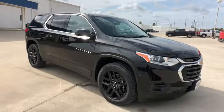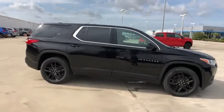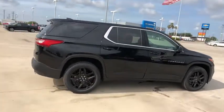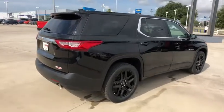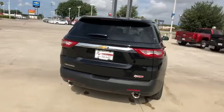Take a ride in the 2020 Chevrolet Traverse. Chevy Traverse is more stylish than minivans and far more fuel and space efficient than truck-based SUVs. Crossovers like the Traverse are excellent family vehicles. This vehicle has less than 100 miles.